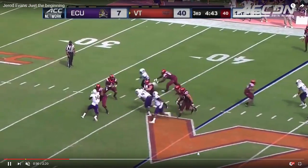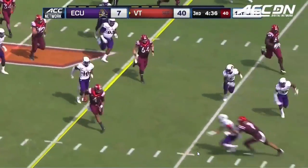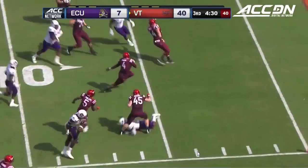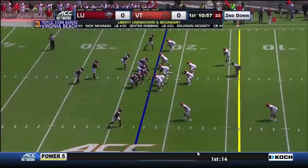Got a little extra nuggets to show you here, such as this run through East Carolina's defense. Look at some of that cutback ability to weave through the field. Watch this cut coming up here. It's kind of an awkward looking move, but this is from a guy who tore his ACL as a freshman at Air Force. And that's why when people look at him, they get a little wary.